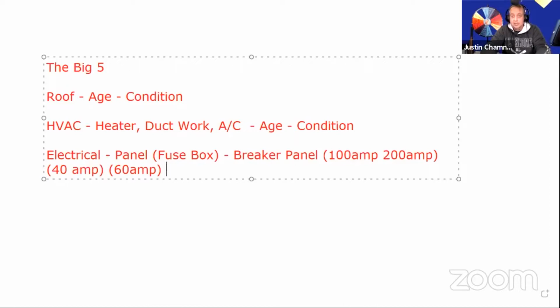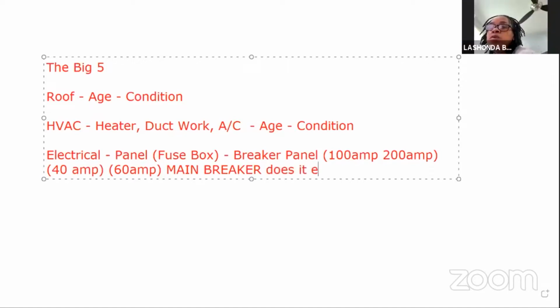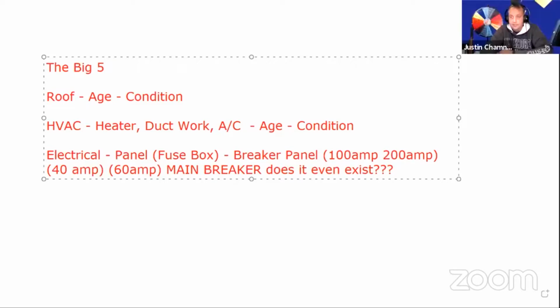So if it's a small number, like a 40 amp or 60 amp box, how might I tell if this is a 40 or 60 amp versus a 100 or 200 amp? Look at the main breaker, and it'll be on there. It'll have 100 or 200 or 40. If you've got a 40 or a 60, that needs to go in the trash. The main breaker will tell you the amount of amperage it's allowing to come into the rest of the box.